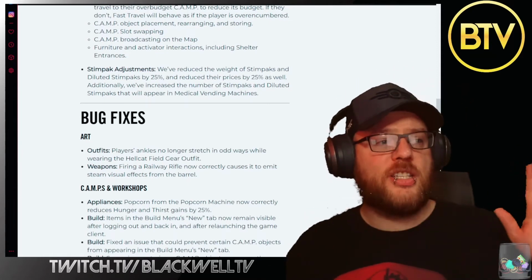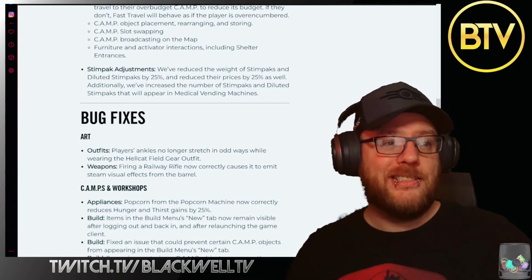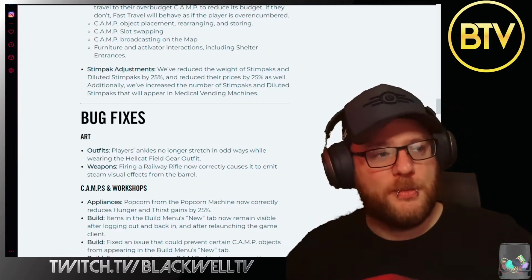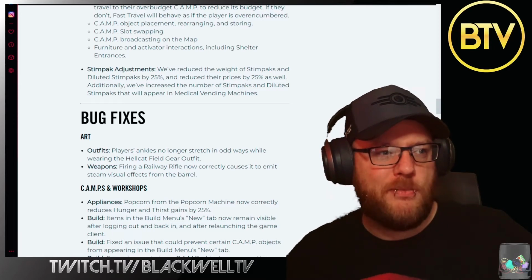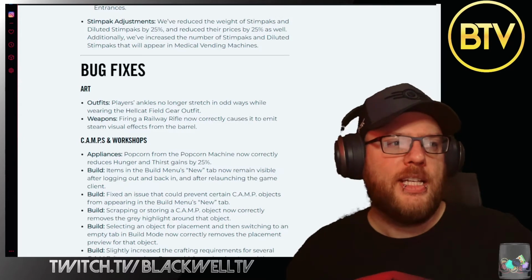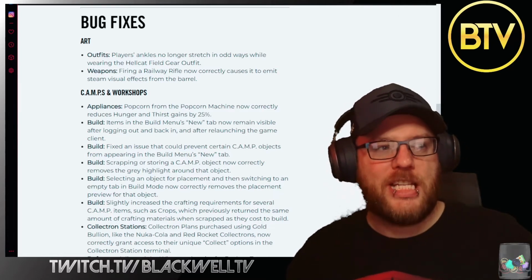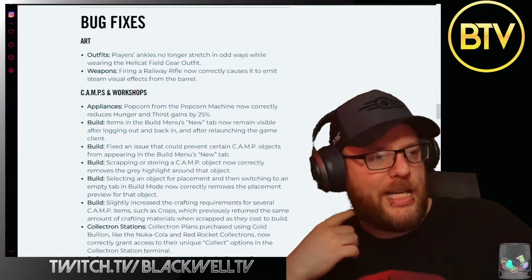Right. Art. Outfits. Players' ankles, yeah, they no longer stretch in odd ways while wearing the Hellfire Field Gear outfit. Got those stretchy ankles? Not anymore. Firing a railway rifle now correctly causes it to emit steam visuals from the barrel. Camp and workshops. Appliances. The popcorn from the popcorn machine now correctly reduces hunger and thirst gains by 25%. Didn't know it wasn't? I'm glad it is.